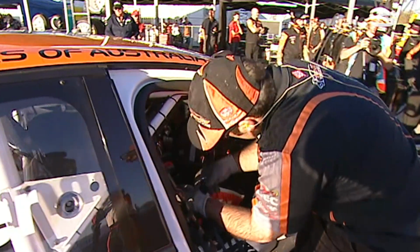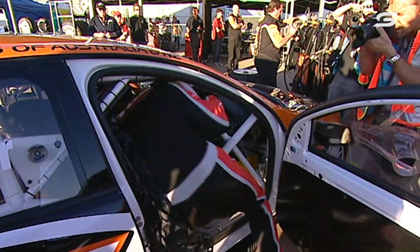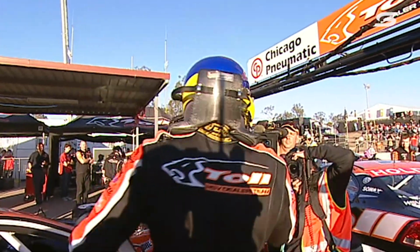Sets up a pretty good race day tomorrow. Another 2 races. They showed their intentions really clear from the opening laps. An ominous sign when Garth Tander has this pace beneath him.